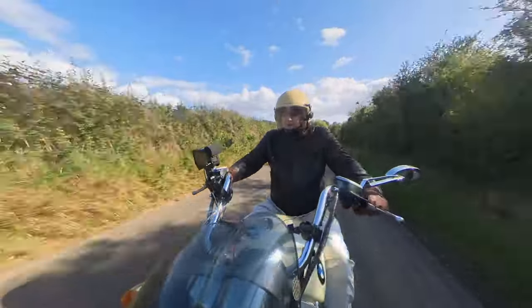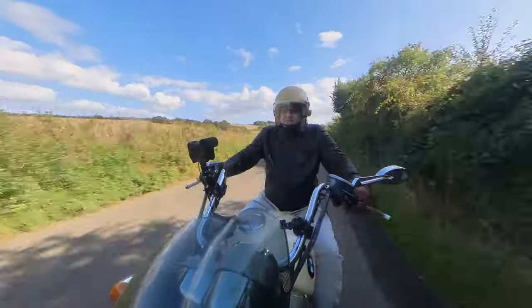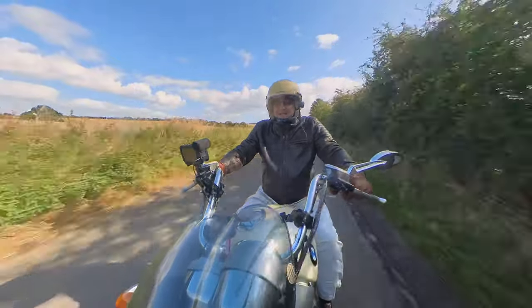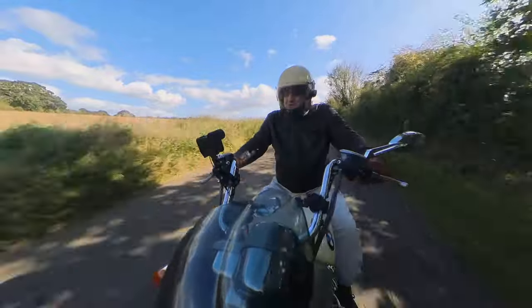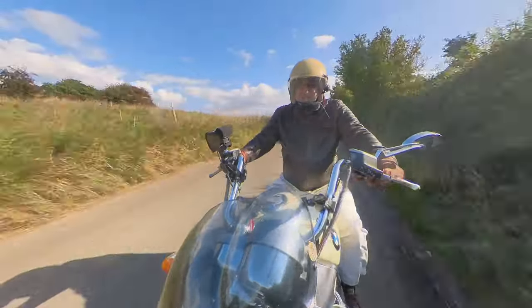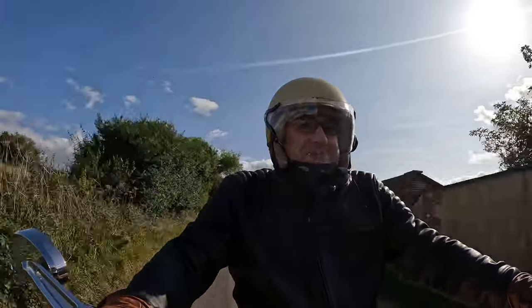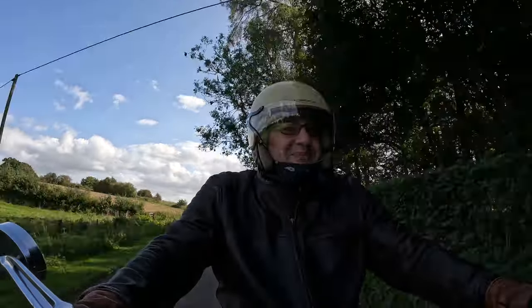It's just like waiting for Christmas, waiting for that game you've been dying for, a Star Wars Lego game for your PlayStation, and only finding out when you open your present that all you got was a box of Star Wars Lego. I'm a little bit disappointed in the look of the bike. The spec of the bike is absolutely brilliant. No problems there.